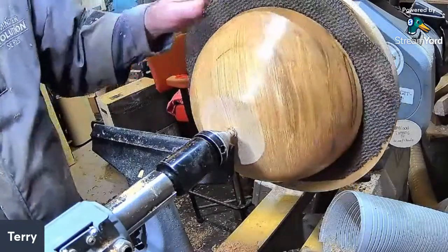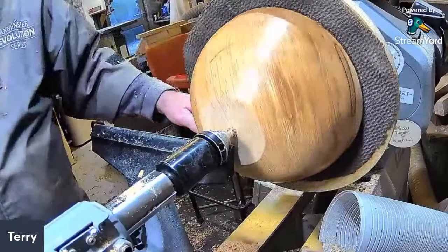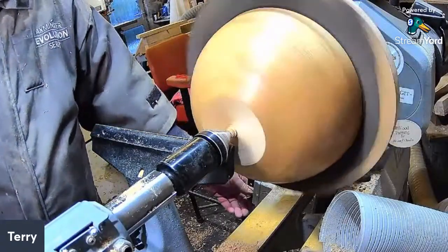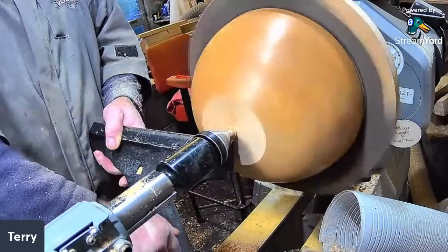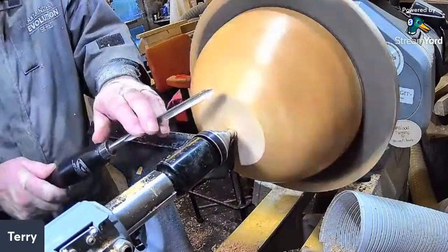Actually, that'll do. Make a bowl because I've only got the 20 left now. Right, so we're going to now turn the speed down. How's it go, Mark? Right. Turn the speed down to about 500.